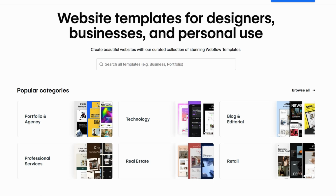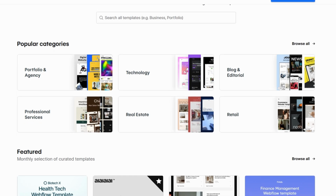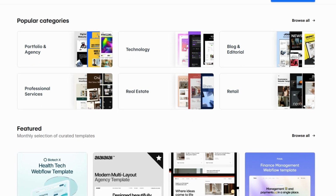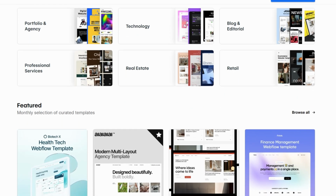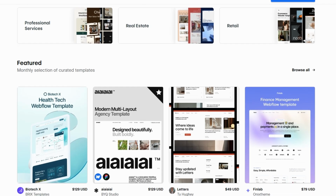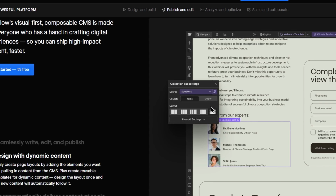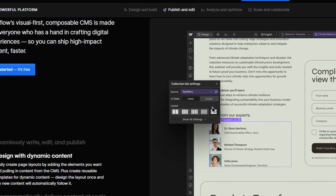Plus, Webflow gives you a huge variety of templates to start with, but they're not as locked in as templates from other website builders. You can customize them to match your exact vision. It's not just about filling in your text and images. It's about making the website truly your own.